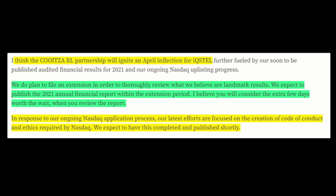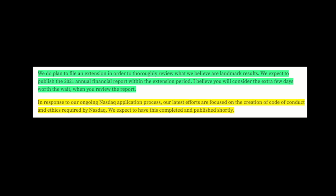We expect to have this completed and published shortly. So I'm expecting major moves from IQST in the very near term.